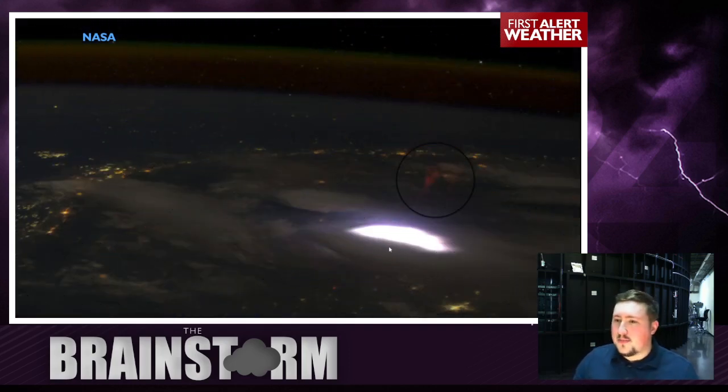Here's another great image from the International Space Station. You can see the thunderheads here. You can see that glow of the lightning. This one might be a little bit hard to see for some of you. Very faintly, you can see one sprite and then another sprite right there.